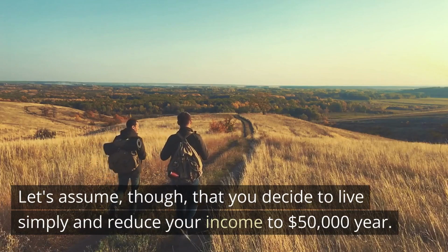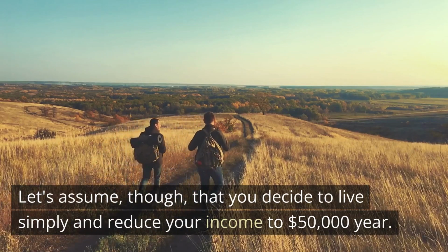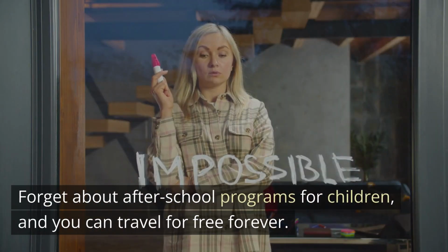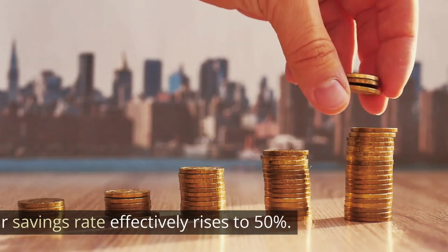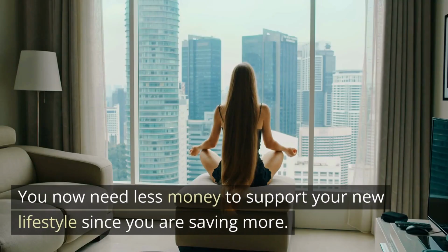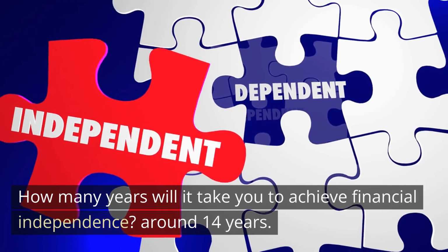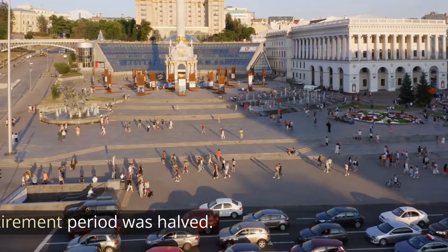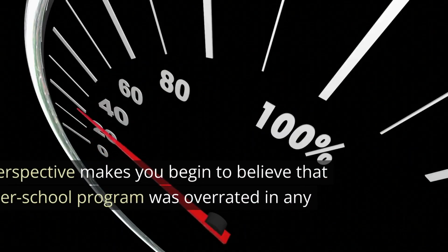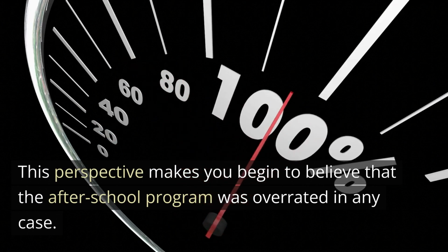Let's assume, though, that you decide to live simply and reduce your spending to $50,000 a year. Forget about after-school programs for children, and you can travel for free forever. Your savings rate effectively rises to 50%. You now need less money to support your new lifestyle since you are saving more. How many years will it take you to achieve financial independence? Around 14 years. Your retirement period was halved. This perspective makes you begin to believe that the after-school program was overrated in any case.